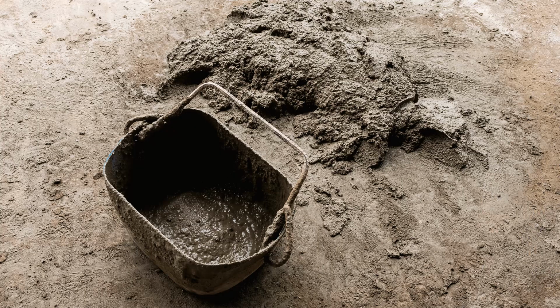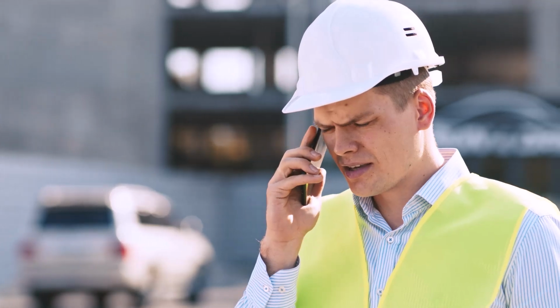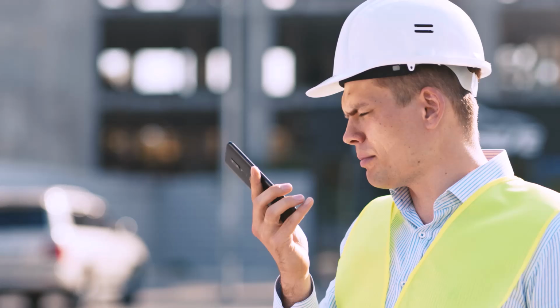As the concrete started flowing again, some concrete was spilled on the deck. This is when they realized they forgot to bring a shovel and water hose for cleanup. Needless to say, the client representative was not impressed.